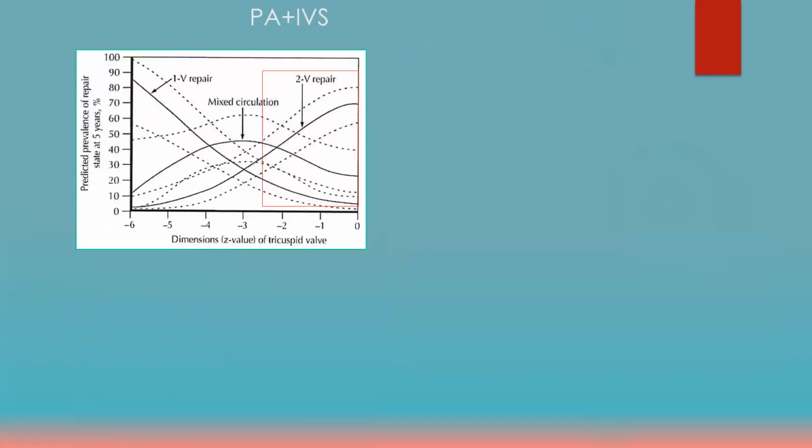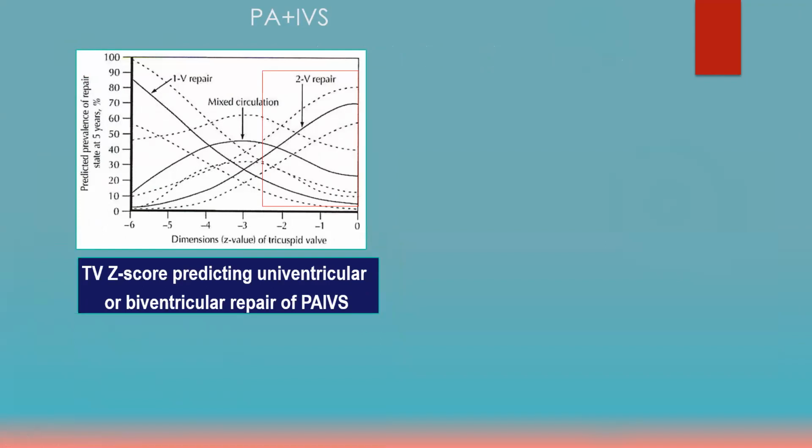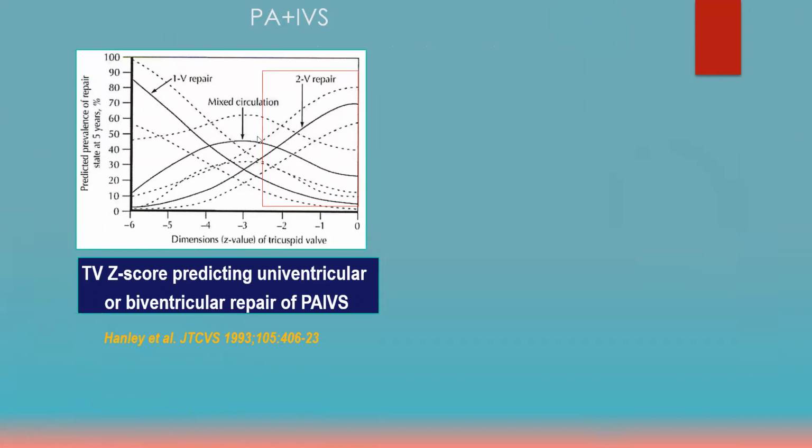One of the main landmark studies was published by Frank Hanley and others in '93, a multi-institutional study. If you see, all those patients with a tricuspid Z value more than -2 ended with a two ventricular repair. Those less than -4 Z value ended with a single ventricle repair. Between -4 and -2 is a mixed circulation, and they may be suitable for 1.5 ventricle repair according to some literature.